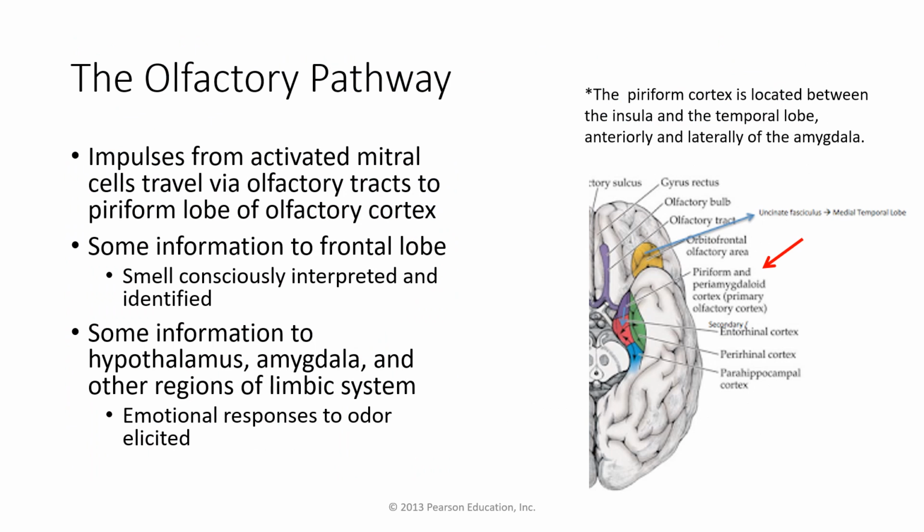The olfactory pathway. Impulses from activated mitral cells travel via the olfactory tracts to the piriform lobe of the olfactory cortex. Now that's pretty specific right there. I'm not going to test you on the piriform lobe. However, I did put a picture of it over there for you. So if you look over to the picture on the right, I put a red arrow pointing at the piriform and periamygdaloid cortex there, that primary olfactory cortex, and it correlates to that pink area of the brain. But I'm not going to test you on that. That's just for visual aid purposes here.